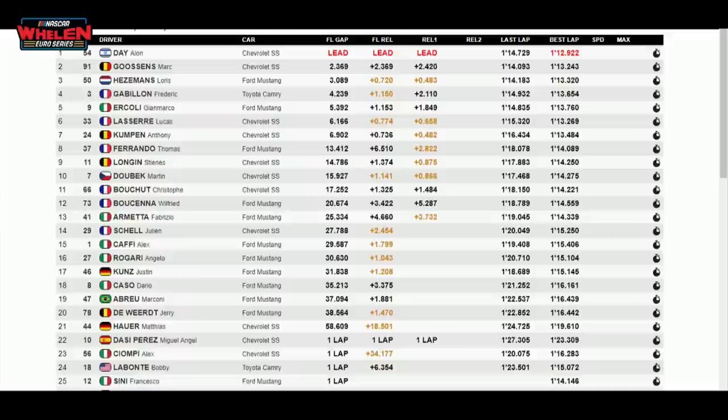So here's confirmation then of the order. Alan Day, number 54, leads the race. Number 91, Mark Goossens, is in second place, with number 50, Loris Heisemans, in third. Fred Gabion is in fourth place. Gianmarco Ercoli is there in fifth place. And Luca Lazar completes the top 6. Anthony Kumpen is seventh. Thomas Ferrando is eighth. Stennis Longines is there in ninth place. And Martin Dubek is in 10th position.